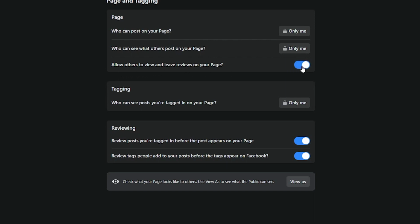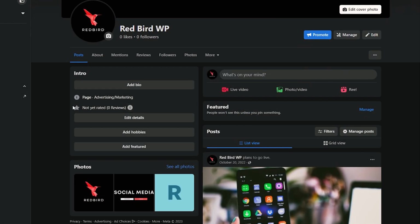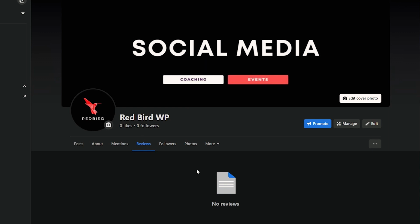Toggle this on like this, and now if you head back onto your Facebook page, you should see we now have reviews displayed right inside our intro. And you'll also notice that we have a dedicated Reviews tab here that we can select like this, and it will show you all the reviews you've collected on Facebook from your customers and page visitors.